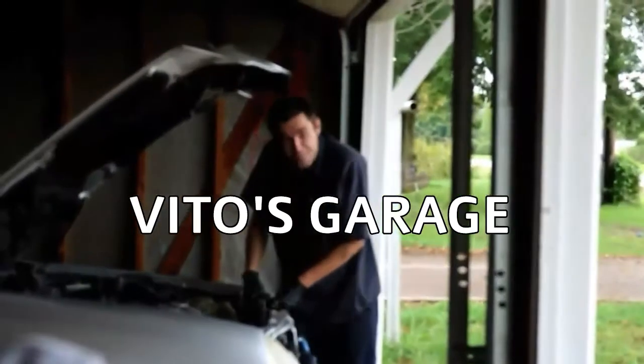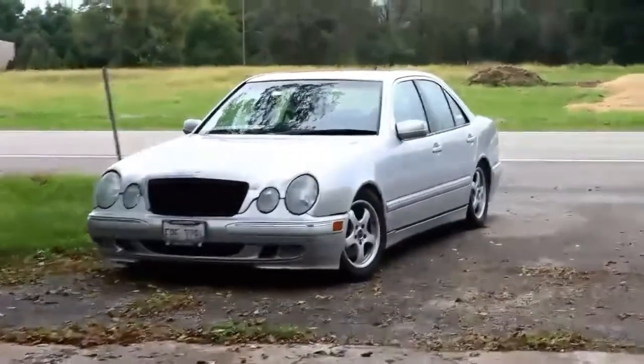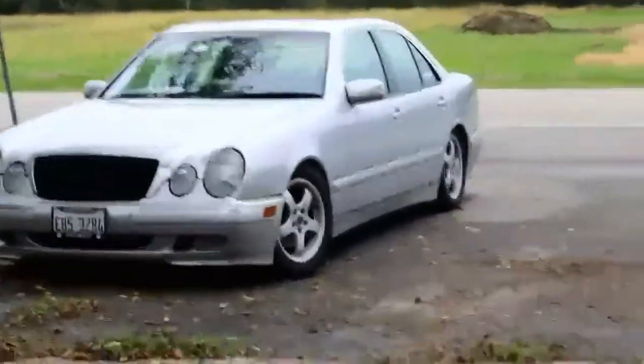I'm out here with Vito from Vito's Garage. He came all the way out, fixing cars today. It's Mercedes Day, so we're out here having a 210 party. He brought his along for the journey. Check it out, it's a beaut. He's got it lowered and everything.